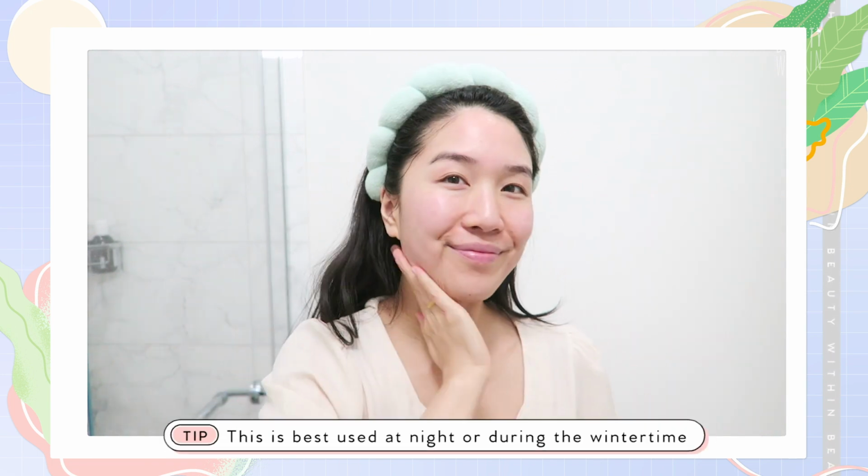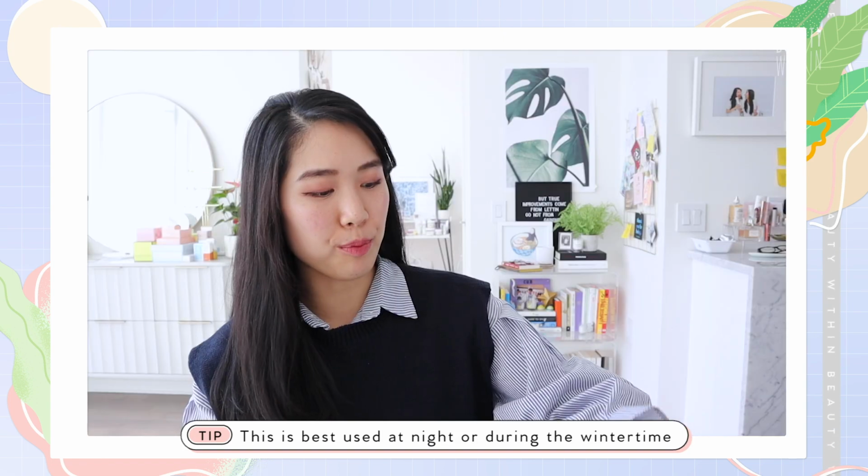And I would say this is best used at night. You can probably get away with using this during the daytime when it's winter and very cold out. I think if you're severely dry and flaky or have mature skin, then this would be right up your alley. Yep, that's that.